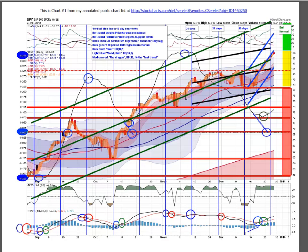The Williams percent R shows us overbought. It can stay overbought for a long time, so that's not surprising. These were all good channeling entries way back here the last time it was overbought, or oversold. And the bottom indicator here is the percent price oscillator. It completed a negative journey here in the last 20 days.